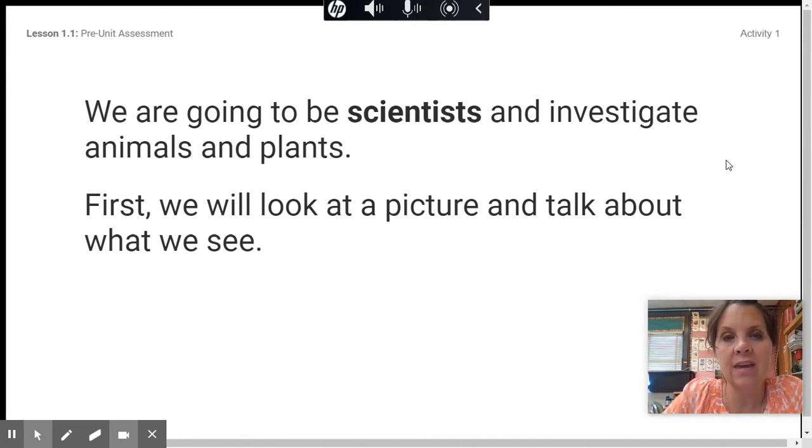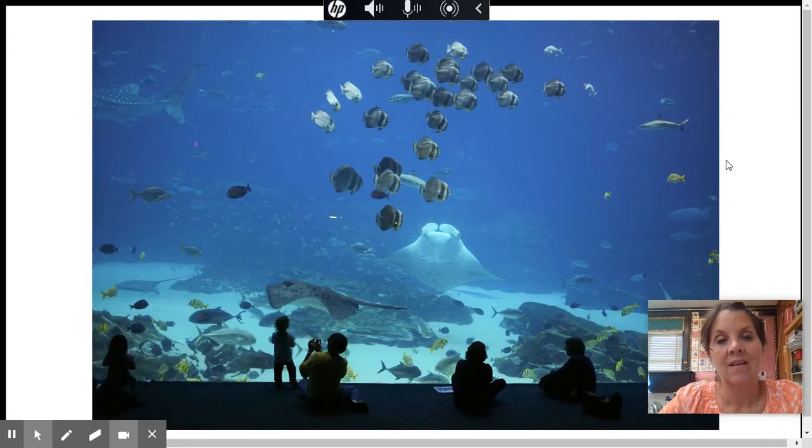But first, I want us to think about scientists. What do scientists do? Well, we are going to be scientists, and we are going to investigate animals and plants. First, we are going to look at a picture and talk about what we see, because when we investigate, we often will use our eyes and talk about what we see. What do you see? Let's pause. Great. We saw lots of fish, different kinds of fish. We saw water, and we saw people watching the fish.